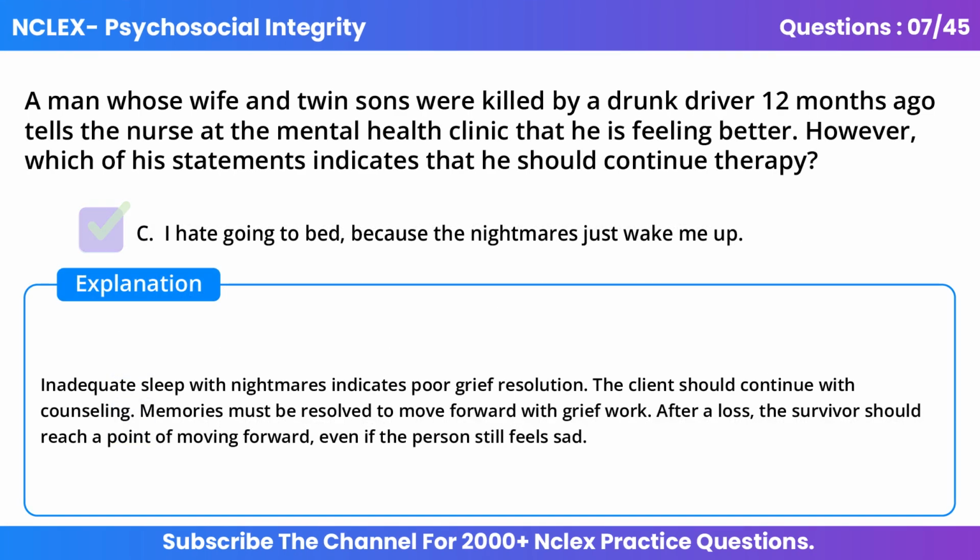Inadequate sleep with nightmares indicates poor grief resolution. The client should continue with counseling. Memories must be resolved to move forward with grief work. After a loss, the survivor should reach a point of moving forward, even if the person still feels sad.